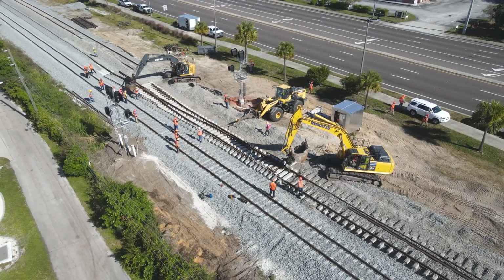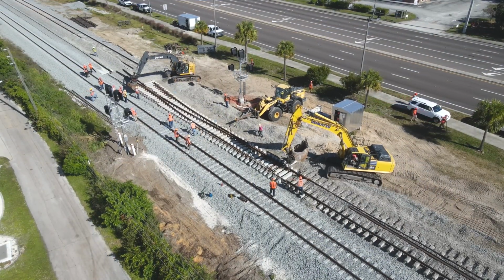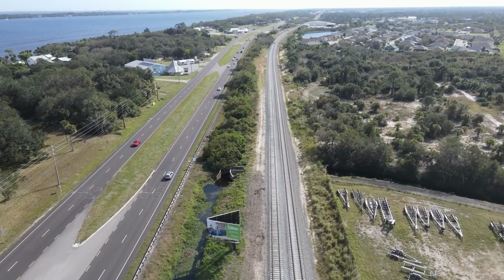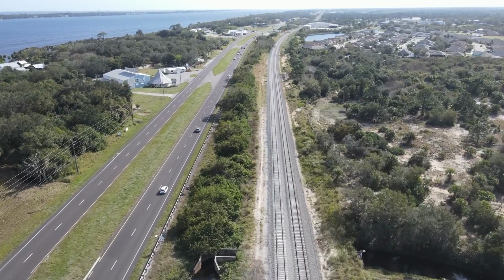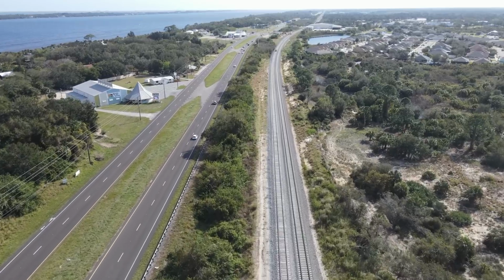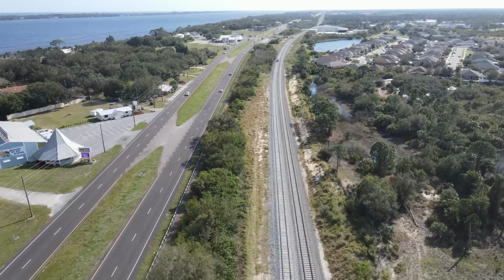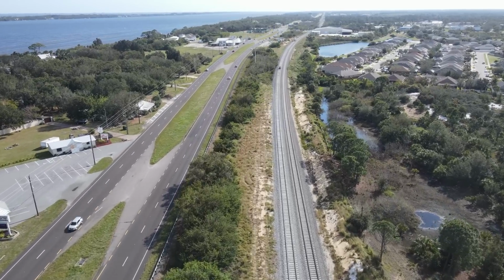Here's the turnout at the south end of the siding being installed. Besides a very short segment in Stewart, the entire FEC corridor is being double tracked between West Palm Beach and Cocoa. The second track here in Rockledge was activated in October.